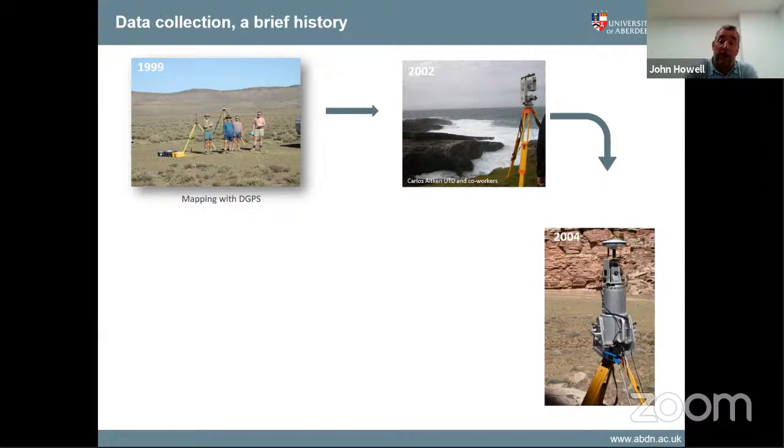Modern LiDAR systems are shooting at sort of 1 million points a second. So that's even more amazing. But basically, this thing was shooting 10,000 points a second. Every time the laser beam hit the cliff, it records the position of that point, and it creates a massive cloud of points, which you can then turn into a virtual outcrop.